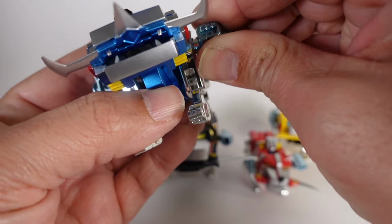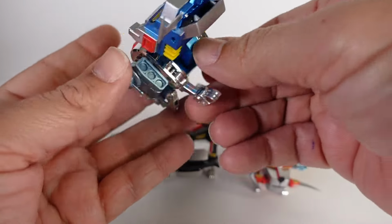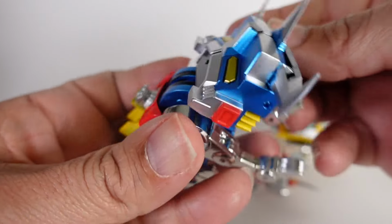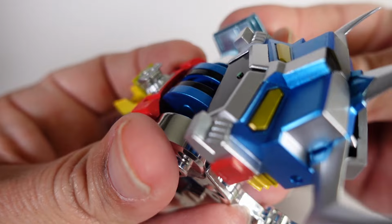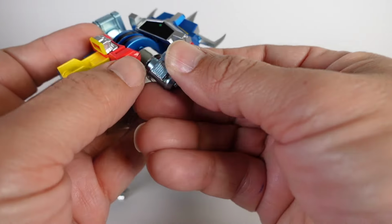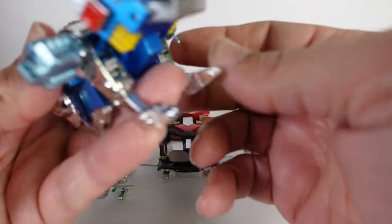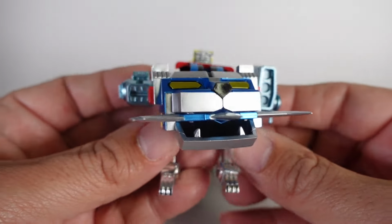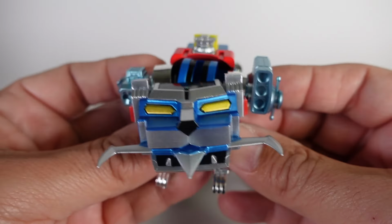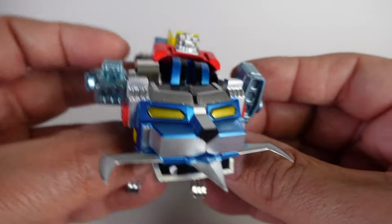Just a second. I'm dumb. Let me try something here. Forgive me, folks. Forgive Jimmy G for being idiotic. There we go. Now I got it right. So you can see his weapons are in. All of them are in right there. So it looks really, really cool.